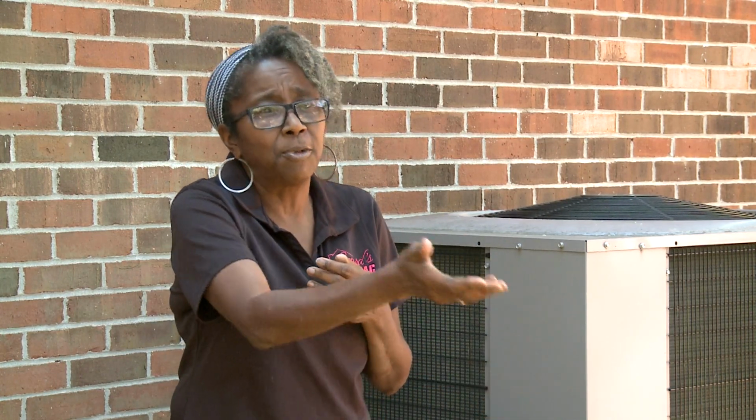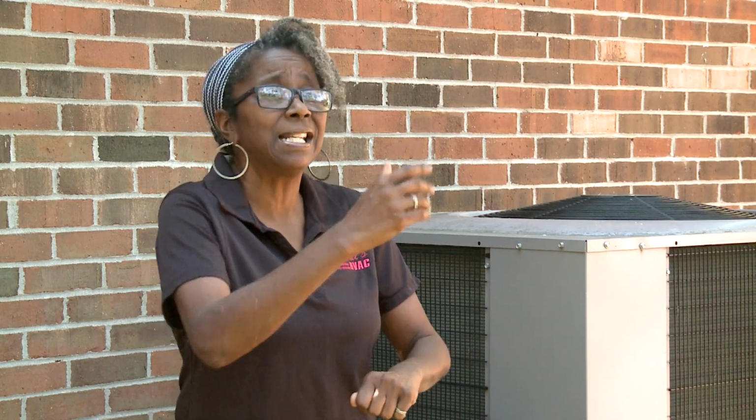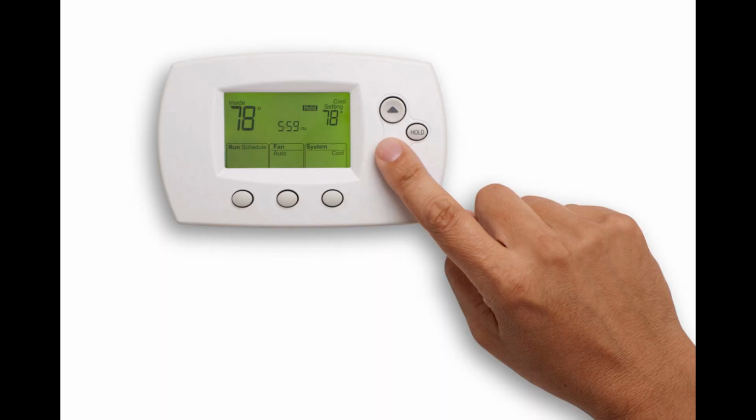So a programmable thermostat, or the smart thermostat's even better, because if I'm going to be late, I can tell my thermostat when I'm going to be home. We have one customer that's really into technology. He has his smart thermostat set up with his watch, so it knows when he's headed home, and the thermostat can change. It's just a matter of preference, but they will save you money, because playing with the thermostat is the absolute worst thing you can do with a heat pump.